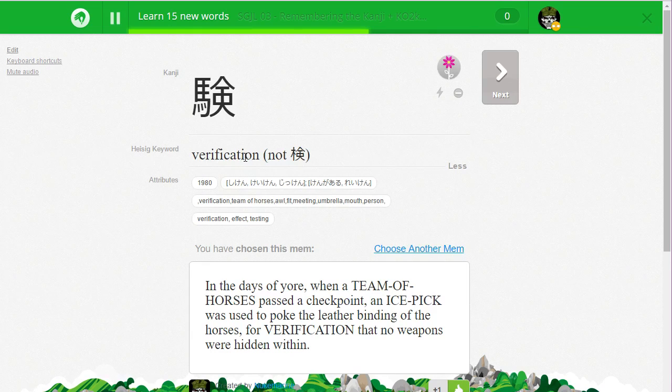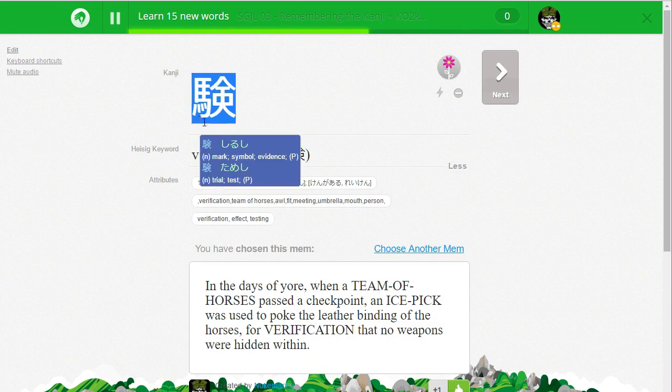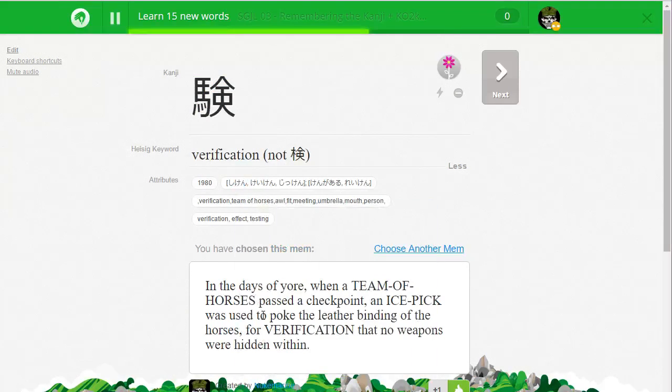Okay, I think the easy thing for verification is if you think of the horse, think of the horse that went into the Trojan horse, and you want to make sure that you verify. After the Trojan horse incident, they wanted to verify that no other gift horses had Spartans inside of them, so they started poking the horses with ice picks to make sure, whether living or dead, or toy horse, that there were no Spartans inside. It doesn't matter. They were always poking it with ice picks to verify that it was safe. Verification. Verify. So horse and ice pick or owl.